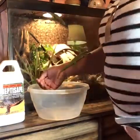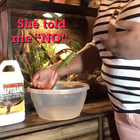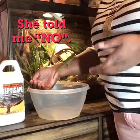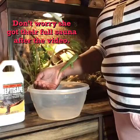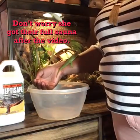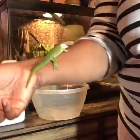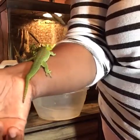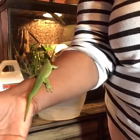So basically what just happened is she went in the water for just a little bit, or he went in the water for just a little bit, and his abdomen is fully wet and soaked, which is what I wanted to happen. Right now he doesn't want to be in the water anymore. I'm gonna probably put him back in his vivarium pretty soon, so that he doesn't jump off of me. But he is probably still only about 6 or 7 inches long.